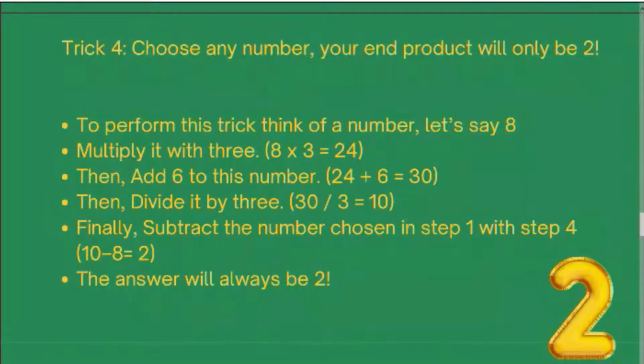Now add number 6 to 48. 54. That's correct. Now, very simple. Divide 54 by number 3. What is 54 divided by 3? That's right. 18. Very good. It's 18.